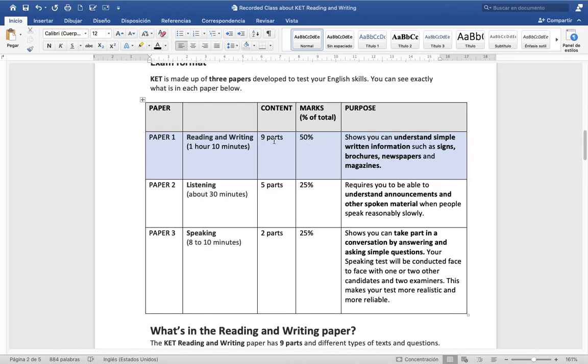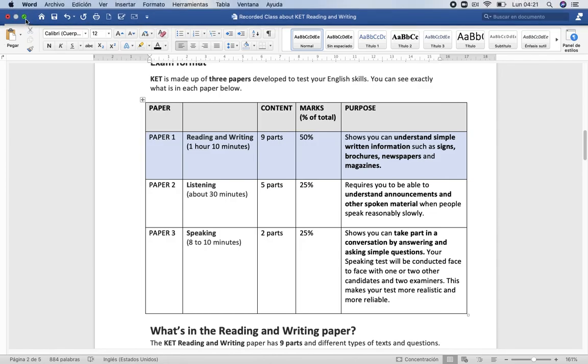The reading and writing part is 50% of the total score. And the purpose of it is that it shows that you can understand simple written information, such as signs, brochures, newspapers, and magazines. Okay? Now, let me show you what brochures is.